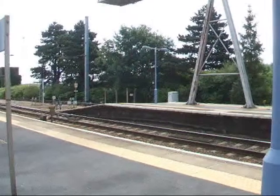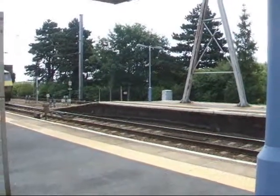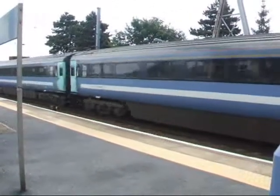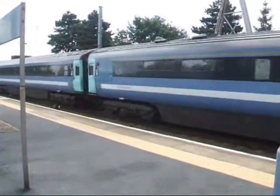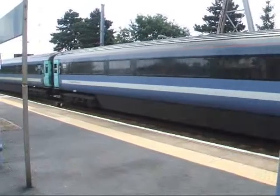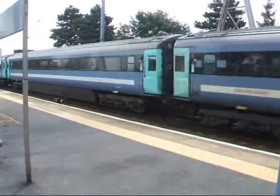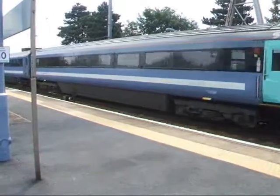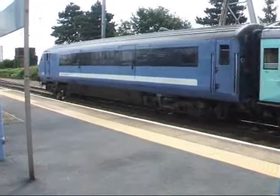Manningtree, we got the 10:52 at Liverpool Street, now arriving to Manningtree. 9007, Sir John Benjamin, on his way to Liverpool Street. And we've got A2152 on the back.